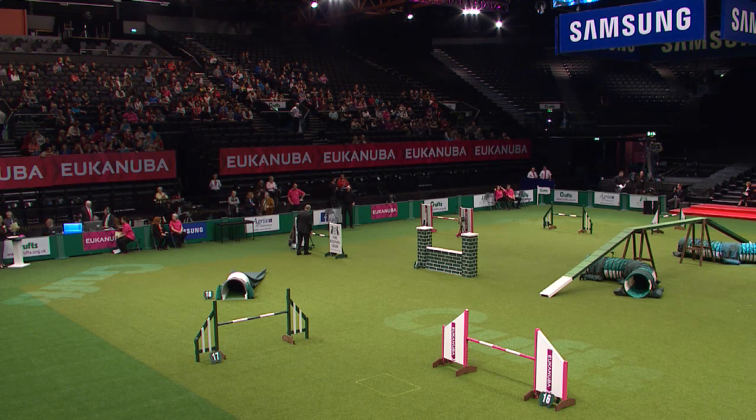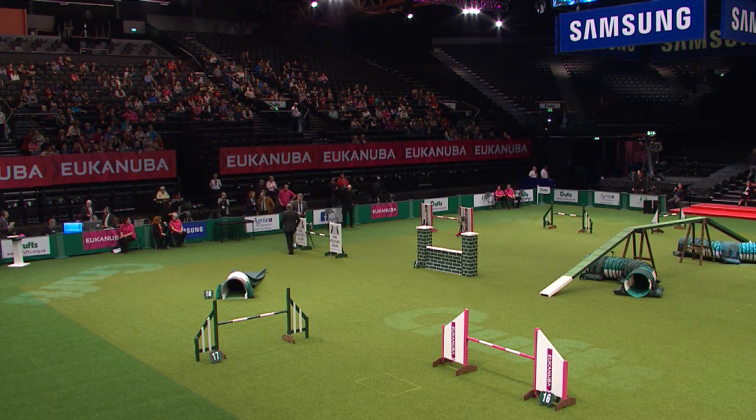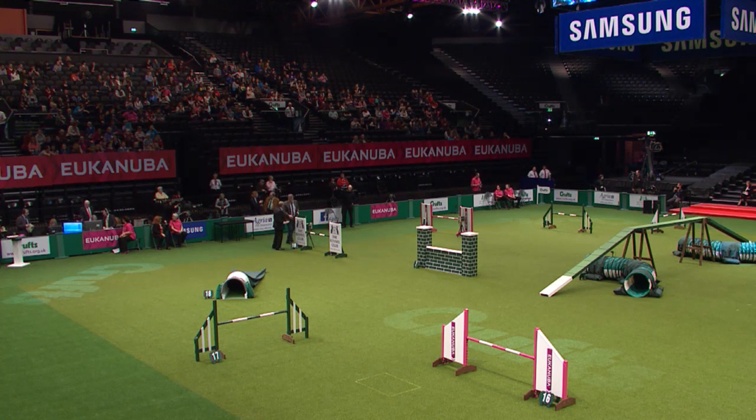Graham Partridge is with me, Jim Rosenthal, here in the main arena. Good crowd here on the first morning, and the first four-dog team that we're going to see is Cambridgeshire Demon Dogs. It's a four-dog team relay. Graham, just give the viewers around the world an indication of what we're about to see here.